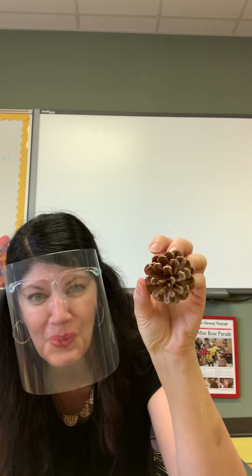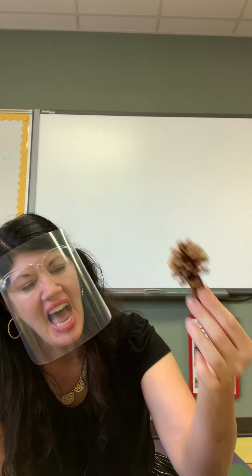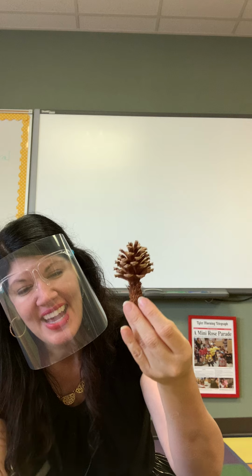Pine cones. Have you ever found these on the ground under a pine tree? Yeah. It's a pine cone. And it really is scratchy. It can prick your finger. Poke, poke. Ow, poke, poke. You do not want to step on these barefooted.